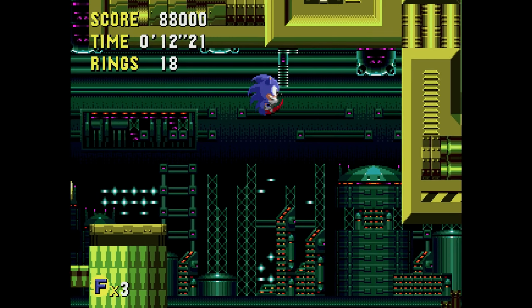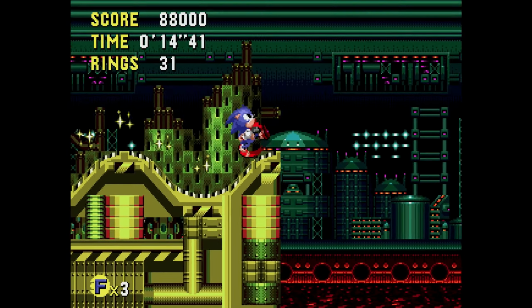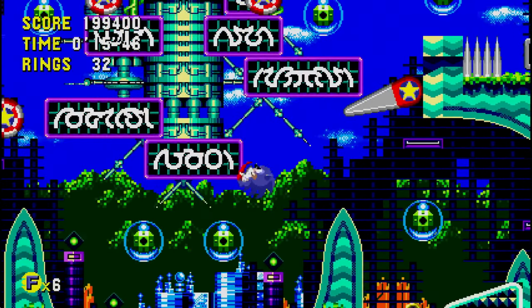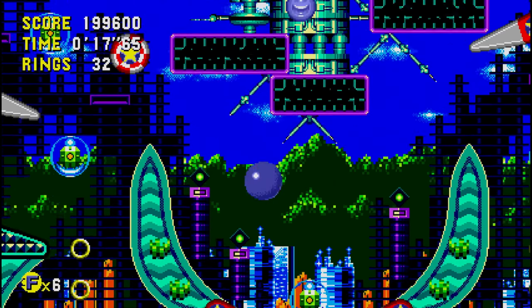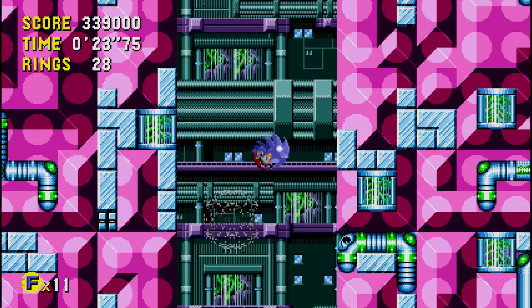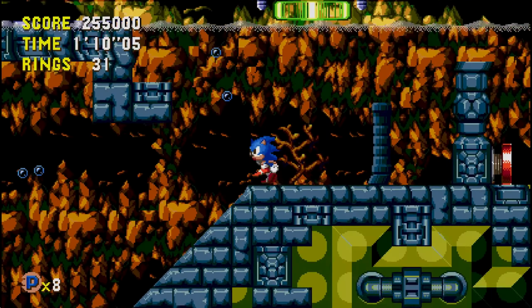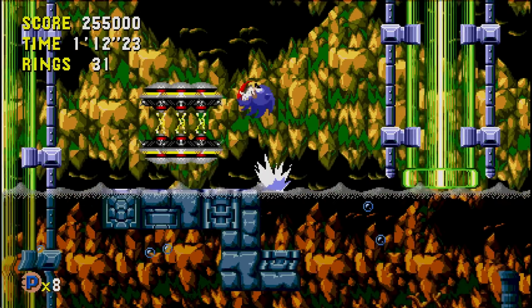Fail to do so, however, and the future will be trashed, polluted, and all around not a pleasant place to be in. Each zone has 3 acts, with the third act being dedicated to a boss battle and always taking place in the future. This way, it acts as either a reward for destroying the generators, or a punishment for failing to do so.